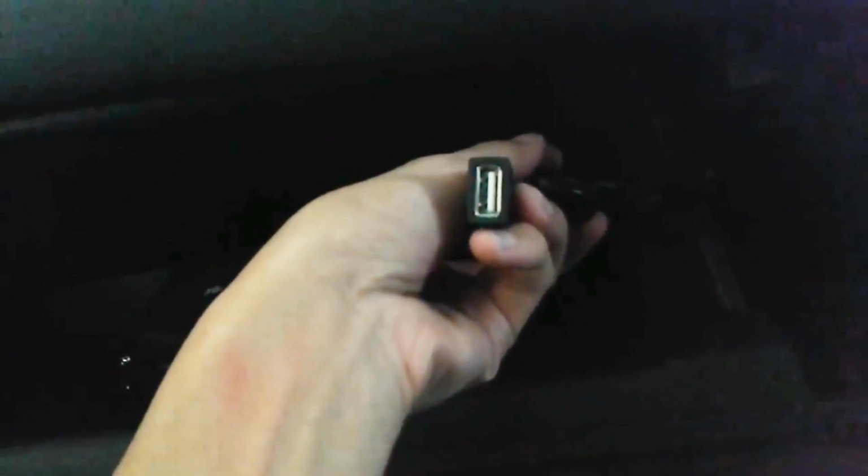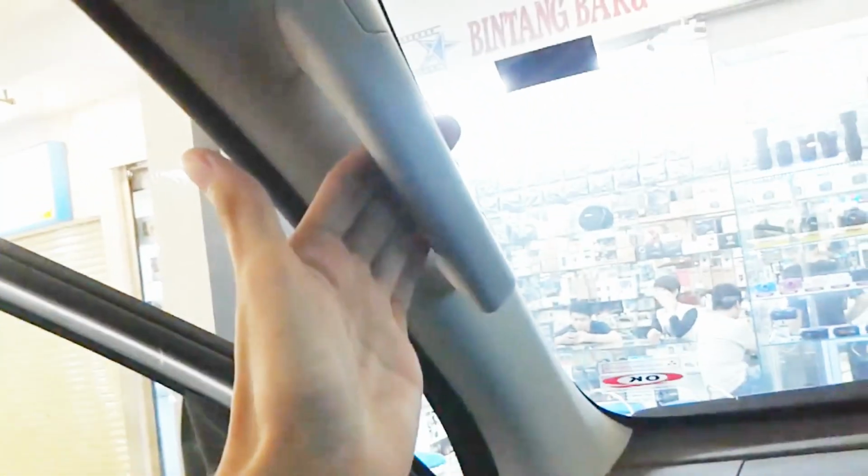Lockable glove box, which has a nice size. Inside the glove box, you do have a USB port. Two grip handles for the front passenger, one way right up here, and another one on the A-pillar. And the front passenger's sun visor does get a vanity mirror as well.